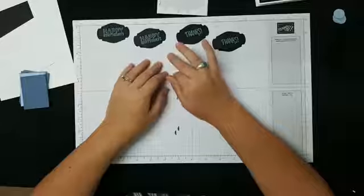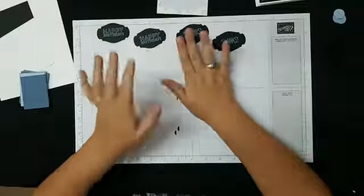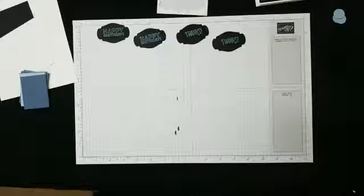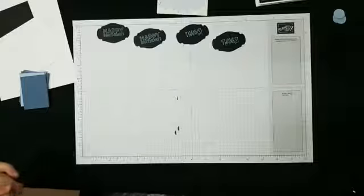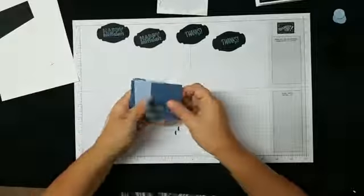So, because it's on top of embossing powder, you need to let it sit for just a second. Yeah, it is kind of a bummer, but I had to cut the line somewhere.